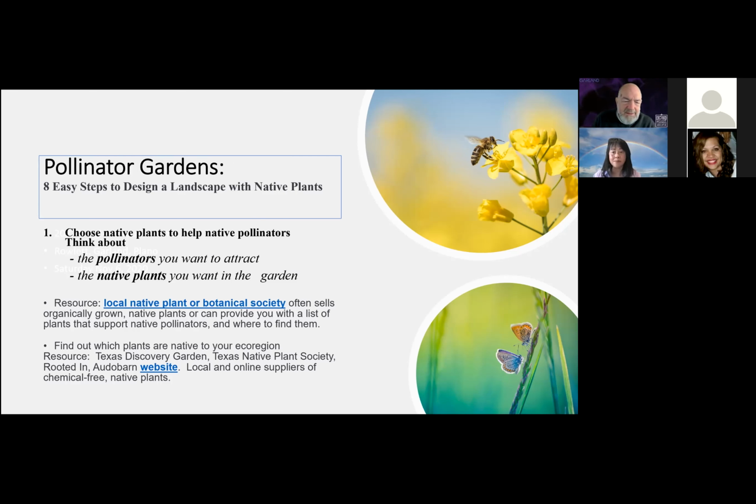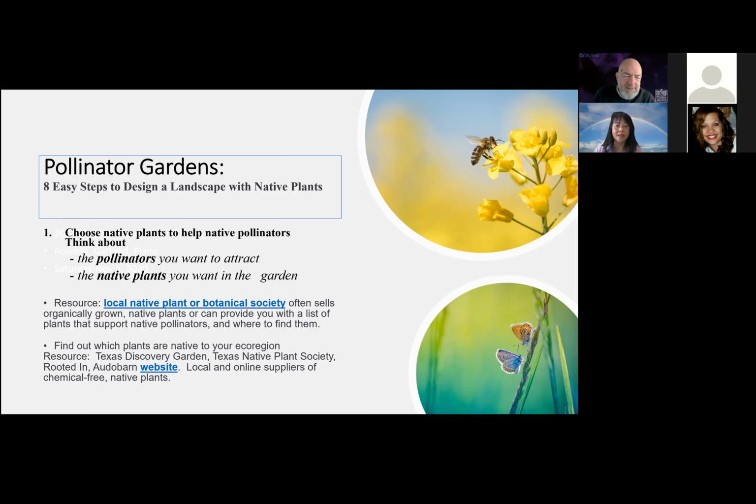So the first step is to choose the native plants. What kind of pollinators do you want to attract to your garden? Is it the monarch, or the black swallowtail, or the bumblebees? And then the native plants that you want in the garden, the colors that you like.